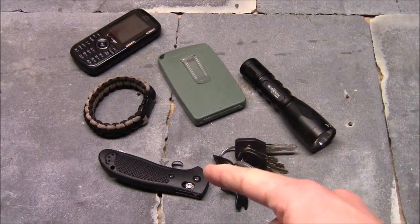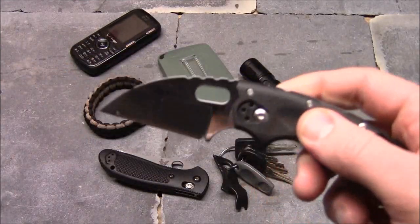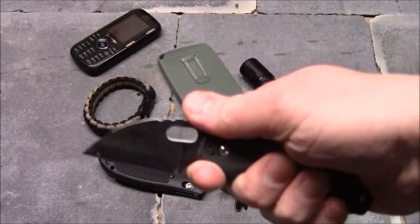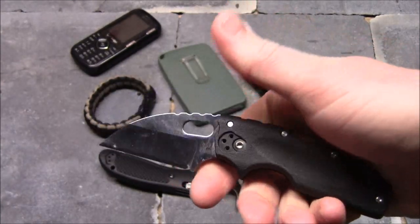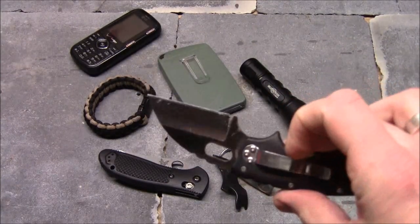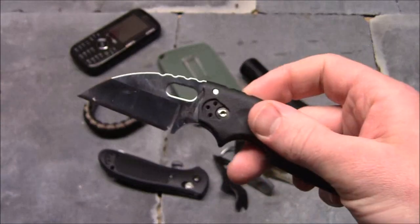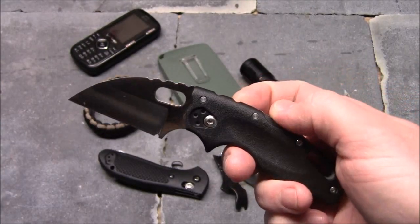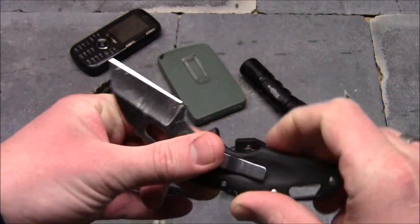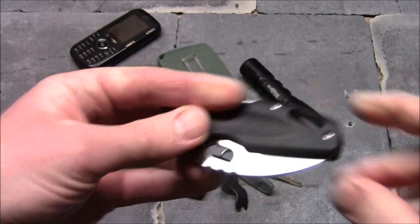Okay, before I talk about the Griptilian, I want to talk about my other EDC for the year. This is the Tough Light from Cold Steel, and I really like this a lot. Had this as my EDC for most of the year until I got the Griptilian. It's just that this blade was a little bit too short for what I needed for an EDC knife, but very, very nice knife. Glad that I have this. I've also got the serrated version, and then I have the mini Tough Lights as well with the straight edge and the serrated version. So very nice knives. If you want one that has a slightly shorter blade, I would definitely recommend this.